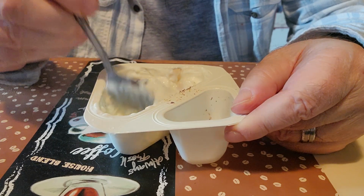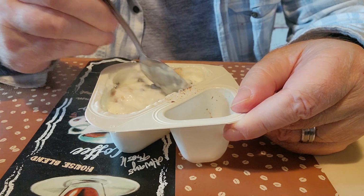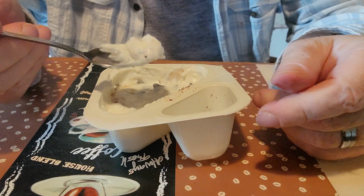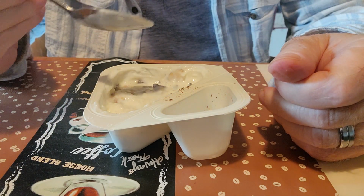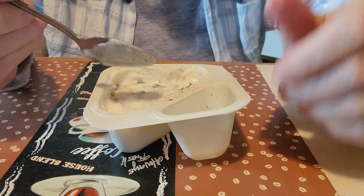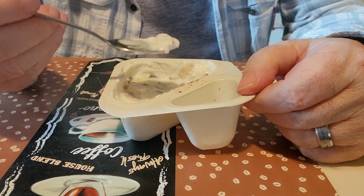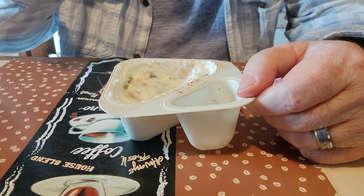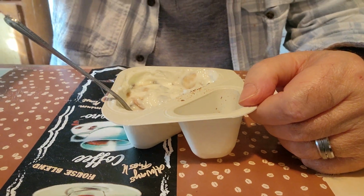Oh my goodness. That's delicious. Just enough crunch in there from the almond. Mm. Wow. Mm-hmm. It's delicious.